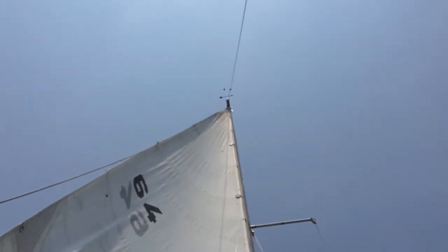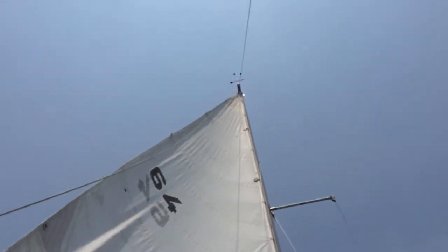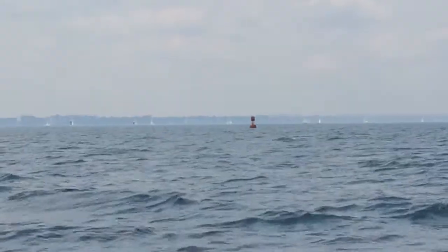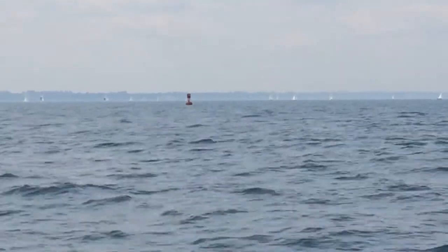Right now, we're still on a beam reach. When we make the turn, we'll be on a broad reach. So it should be a nice, comfortable afternoon. Well, it's 1:07. We're abeam of our waypoint here off of Wilmette. And we're ready to make the turn. 340 degrees, right in the Waukegan Harbor entrance.